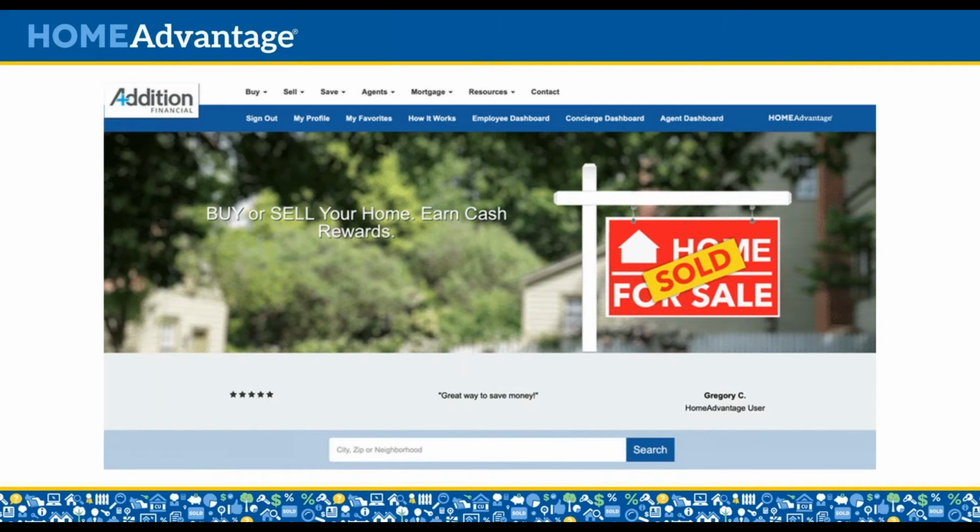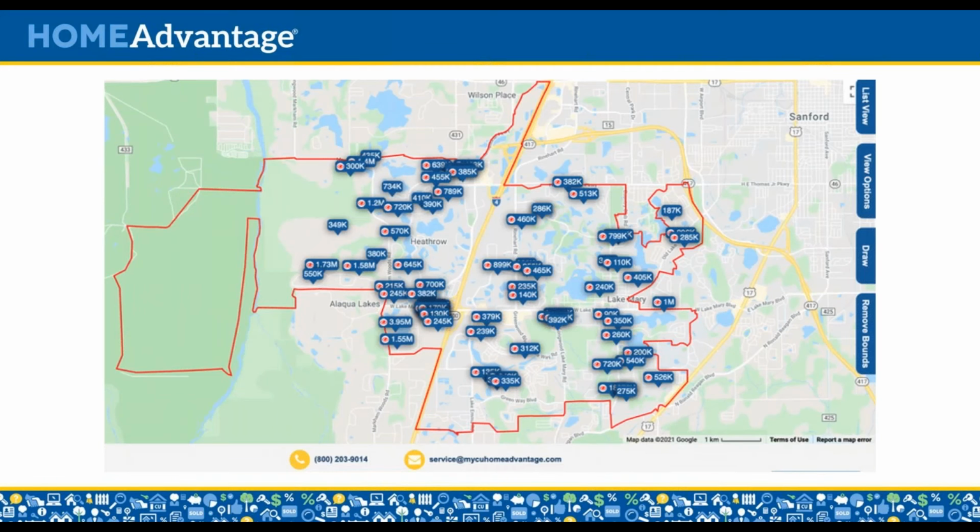Just enter a zip code or city and click Search. This will take you to the live multiple listing system. This is the same professional site that our professional realtors use. The properties with red dots that you see here all have virtual tours of the homes. You can also use the tools to the right to view more options. And also just click on any of the properties for more information.